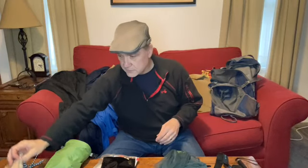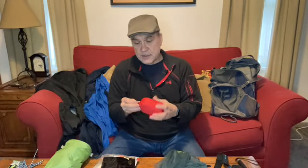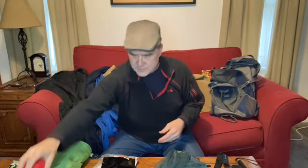I carry a Mylar blanket. I have this little bivvy. This is an emergency bivvy, and it's pretty much, I guess, a Mylar blanket, but in a mummy-shaped sleeping bag. So that'll keep me warm if something goes bad, or one of my hiking companions needs to be taken care of.